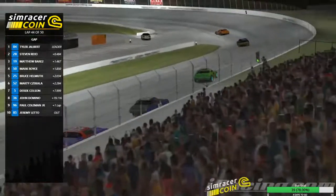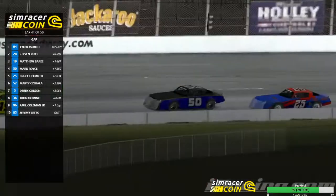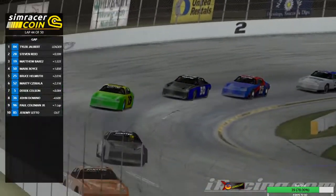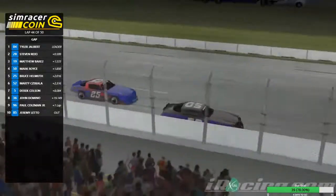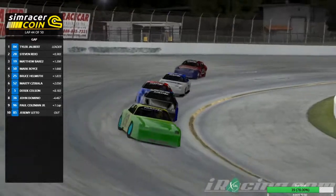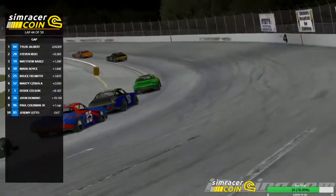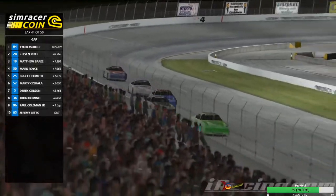I just realized they all had 5s in the numbers, but it's not part of the point. The point is to make contact. There shouldn't be that much damage. It's very light contact. Mark Royce trying to battle now with the 25. Trying to get around Mark Royce. They're all trying to battle for better gridding positions.